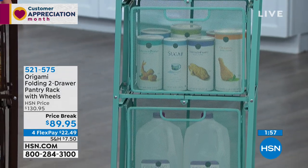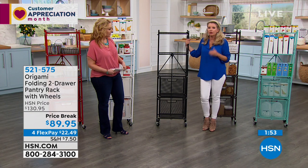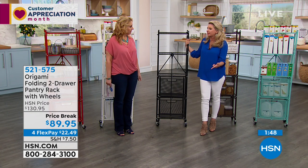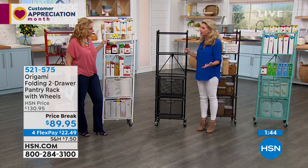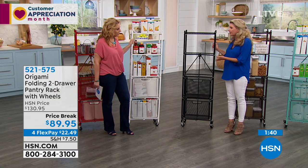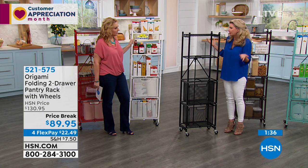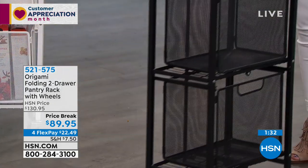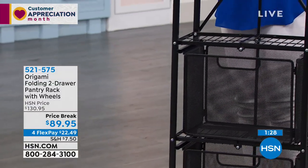Exactly. And it is on wheels, so you could roll it into a pantry and then roll it out. And the other thing great about this is, since it is on wheels, you can put this in front of doors or in front of other storage solutions that you have in your house. Like if you have cabinets in your garage, you can put this in front of it because you can just wheel it out. If you didn't have the wheels, you wouldn't be able to do that. You're not blocking it off for all eternity. You just roll it out, go get your holiday decorations once a year, and then roll this back for your everyday. That makes a lot of sense.